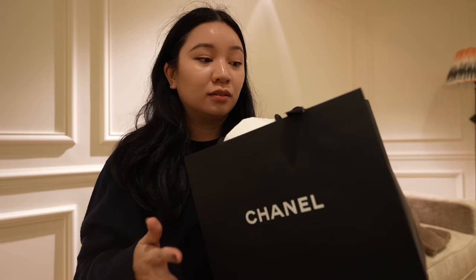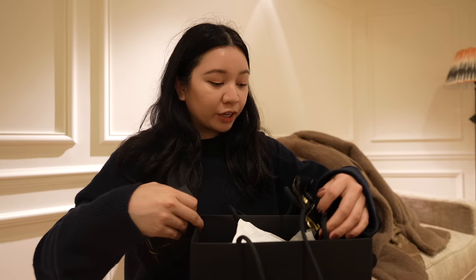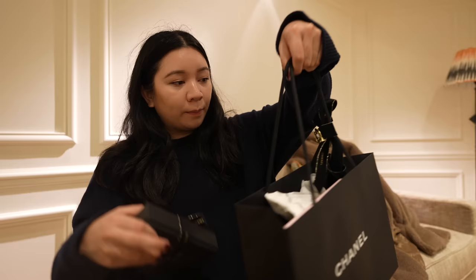I'm not really shopping Chanel anymore, at least in terms of handbags. If I wanted to add a Chanel bag to my collection, I would be going vintage and not a classic flap or anything. I feel like it would be a fun vintage. But look at their holiday packaging. It is literally so beautiful, so pretty.